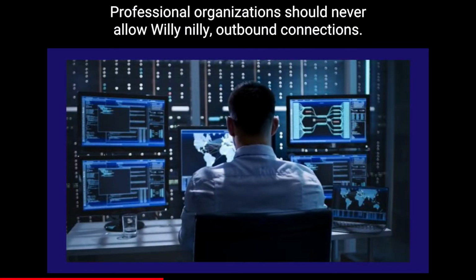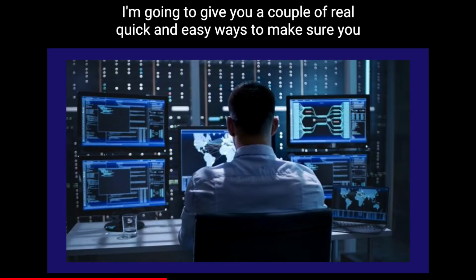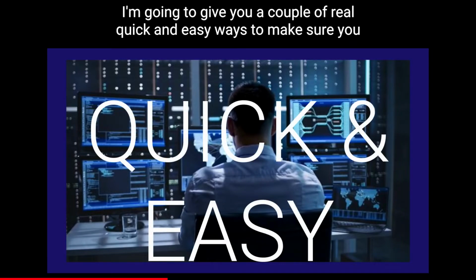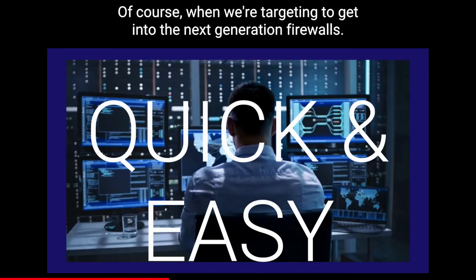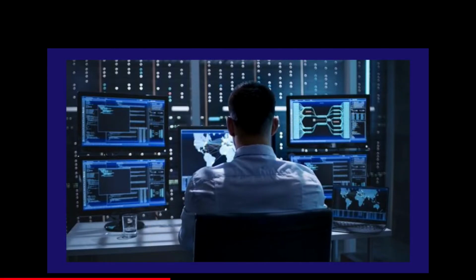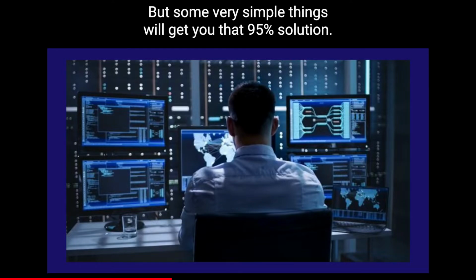Professional organizations should never allow willy-nilly outbound connections. We have to control where people are going and how they're getting there. I'm going to give you a couple of real quick and easy ways to make sure you can stop this at the most basic level. Of course, when we're starting to get into the next generation firewalls and examining all of the traffic in and out, it gets more complicated. But some very simple things will get you that 95% solution.